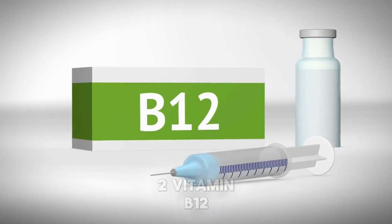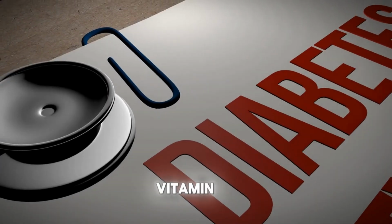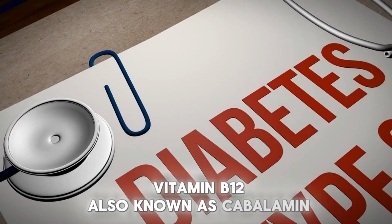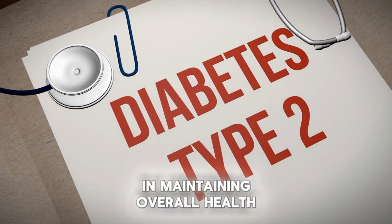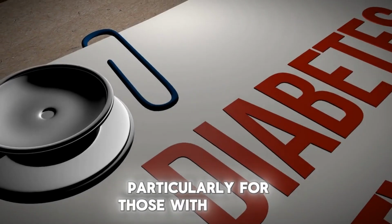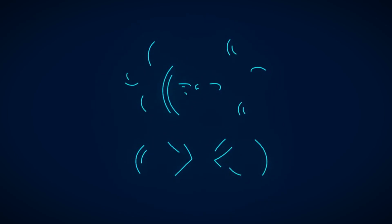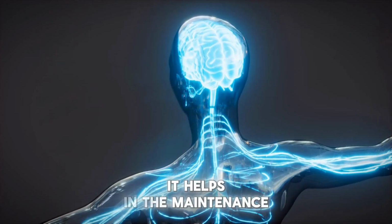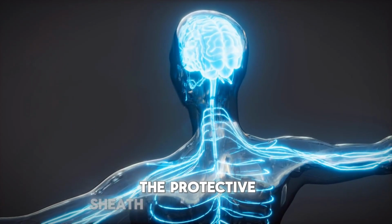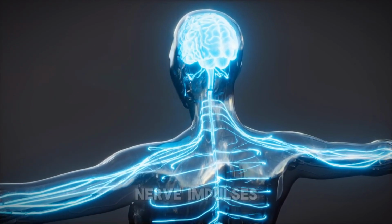2. Vitamin B12, important for nerve function and red blood cell formation. Vitamin B12, also known as cobalamin, is a vital nutrient that plays a crucial role in maintaining overall health, particularly for those with diabetes. Nerve function. Vitamin B12 is essential for the proper functioning of the nervous system. It helps in the maintenance of myelin, the protective sheath that covers nerves and ensures efficient transmission of nerve impulses.